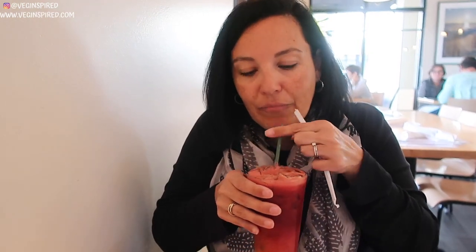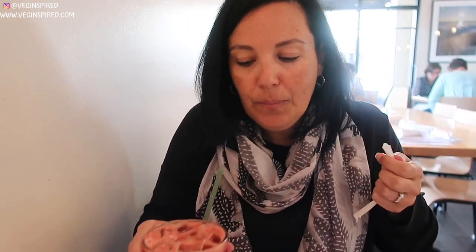Let's give it a taste. Oh, I made it messy. Oh my goodness. Fresh squeezed orange juice with beets and I don't remember. Orange juice, carrots, beets, apple, lemon.